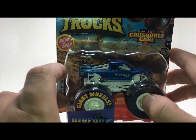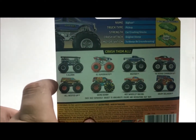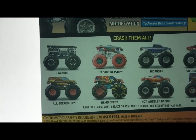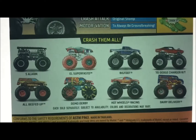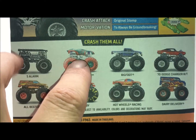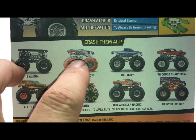So this is from case 3, or case C, or whatever you guys want to call it. And on the back of the case here, I have yet to see any of these trucks in stores yet, but we only have 3 of these trucks that are brand new, counting the Bigfoot truck. The only truck that's actually a brand new casting is El Super Fasto, which is a pretty cool looking truck.